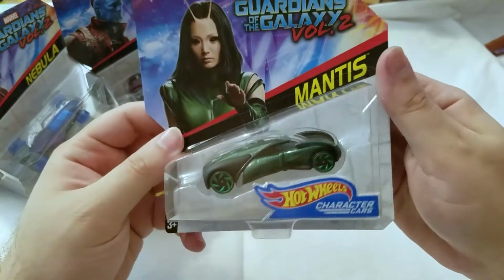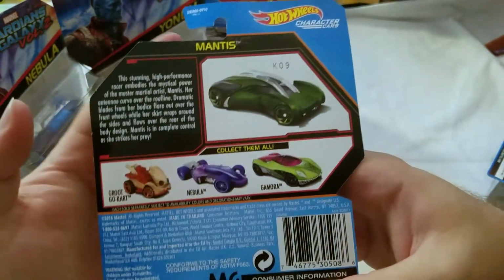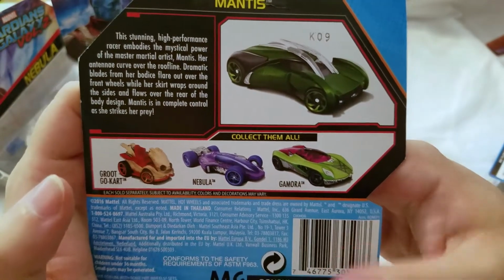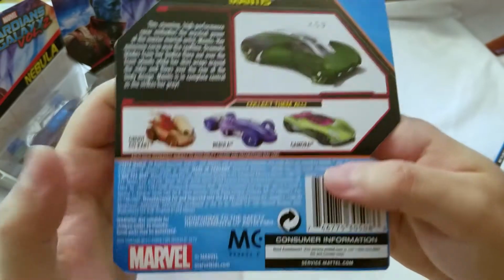This is an interesting car. It reminds me of another car that Hot Wheels makes, but I can't remember the name of it off the top of my head. So if you know, let me know. So there's the nice little rendering on the back. You can see we have Gamora and Nebula again, as well as the Groot go-kart.